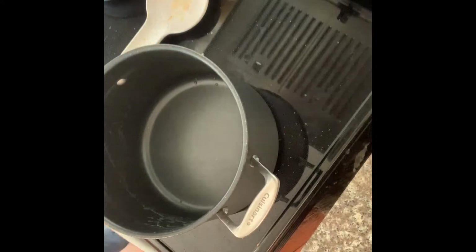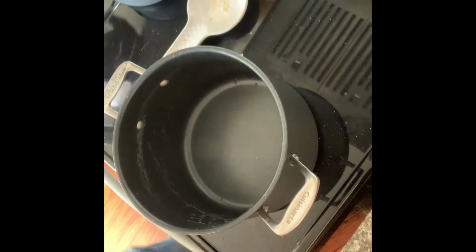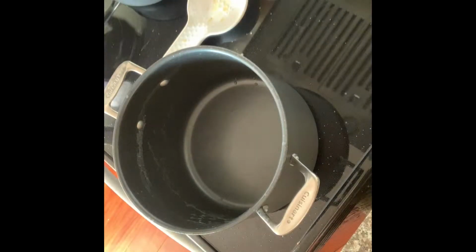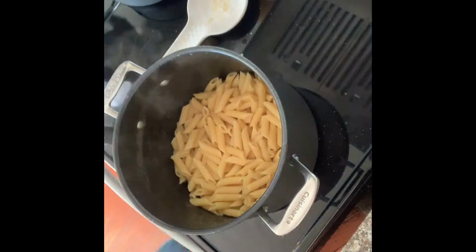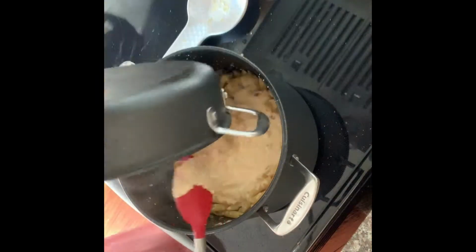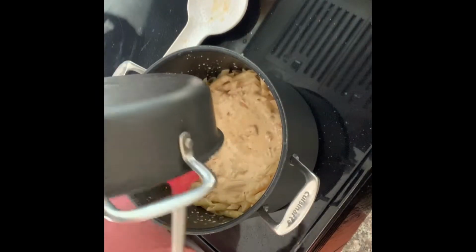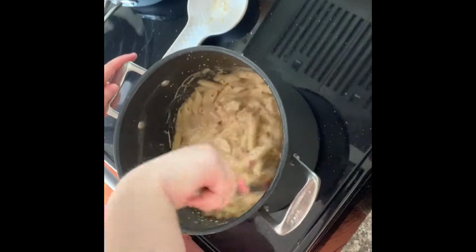Okay, so I don't know what happened to this frame. I don't remember recording it this way, but I'm sorry for the picture. But now I have gone ahead and drained my pasta, and I'm just gonna add that back into the pan that I cooked it in, with the burners off, and then I'm gonna add my sauce over it and mix it all together, and that is how you make the chicken Alfredo.